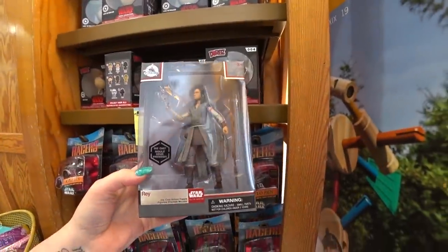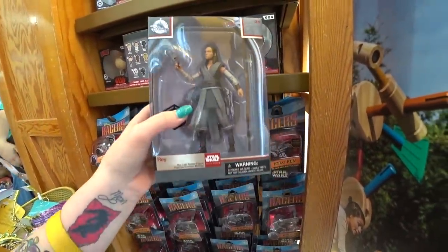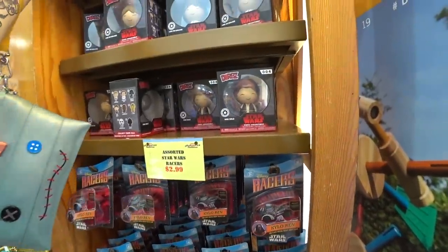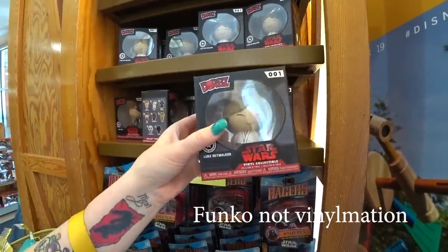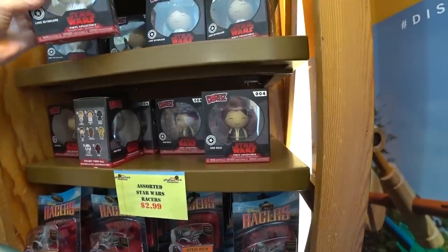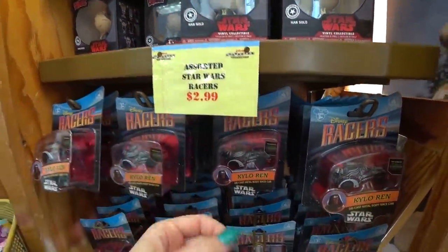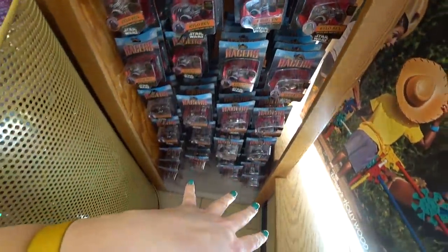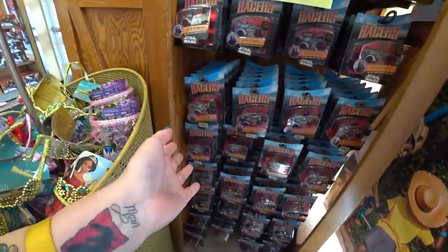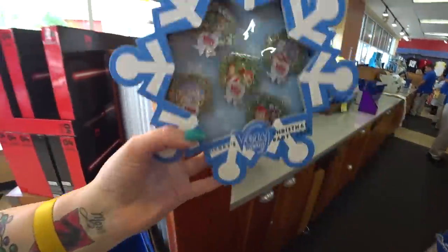But look, it's Rey. And she is $9.99. And I think that's the one Carrie was talking about a few minutes ago. They also have these Star Wars Vinylmations, which are $7.99. And they have Star Wars Racers, only $2.99 each. They have Kylo Ren and Darth Vader. That's who they have. $62.99, you guys. This is when I was leaving, I saw it.